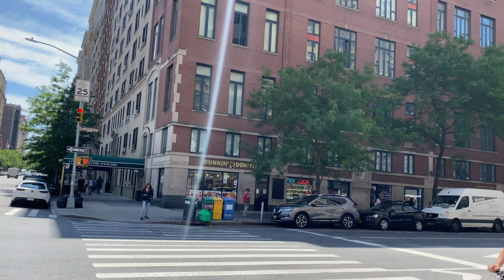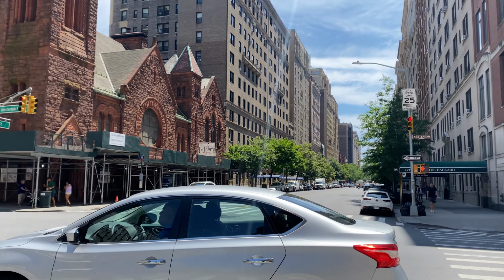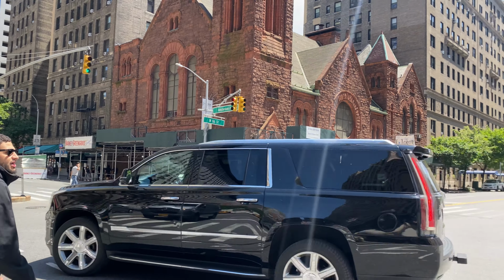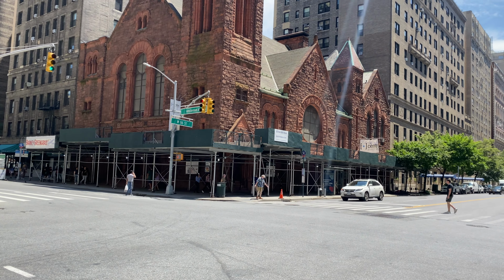What did you think of that riding through traffic? That was what? Amsterdam Avenue we were just on? We just rode a little bit of Amsterdam. Yeah, that was. We might stop at nothing, no? No. No more stops.